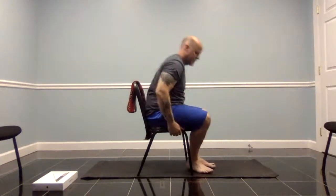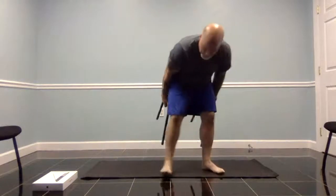Making sure that I have this anchor point helps me to not fall out of this chair, which would be wildly funny, but also wildly embarrassing on the internet. You can hold that as long as you like. Untwisting, coming back forward. I'll turn back to the other side.